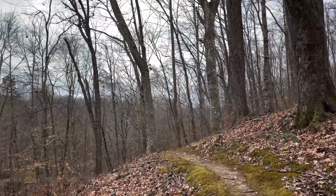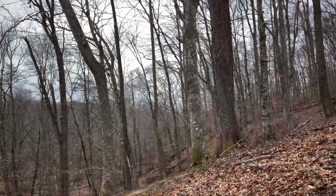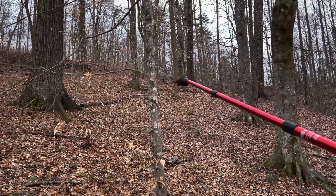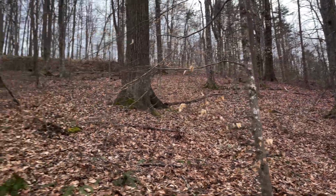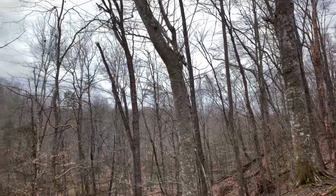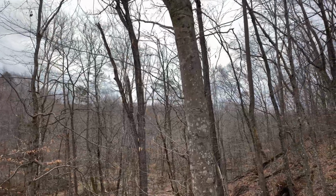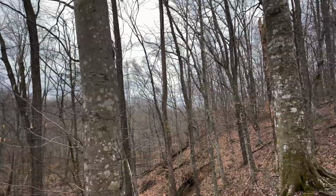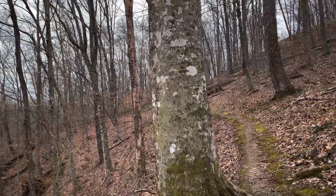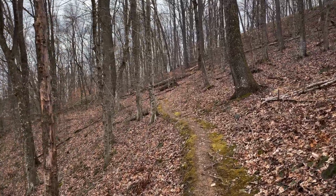We don't have that much farther to go. The road is right there, coming into the campground. And there's a trail up there too. You get towards the camp store, you can take a trail off to the right going out.